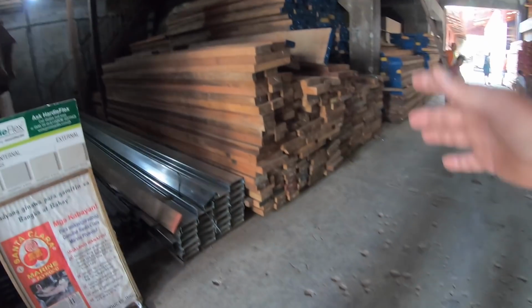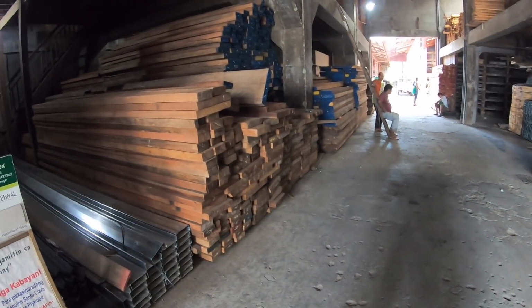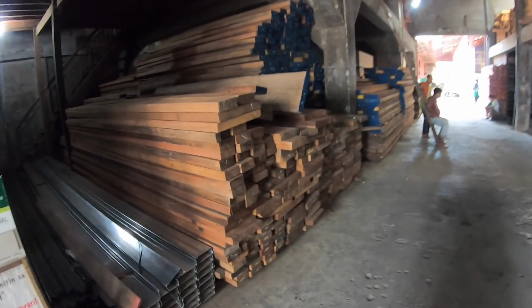What else do you have inside here? The other types of lumber that you have? Well, this is tropical hardwood. That's also KD. Tropical hardwood.